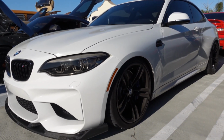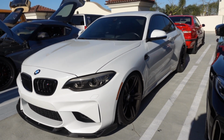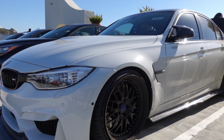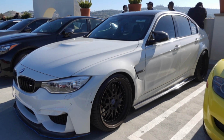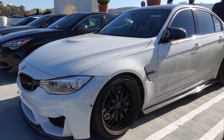Man, I really like the M2. What do you guys think about them? If I were to get a coupe, it'd be this one for sure. M2 Comp. Man, I will say Alpine white is such a basic color. This is like the 5th Alpine white, maybe 6th that I've seen. Almost every M here is Alpine white.